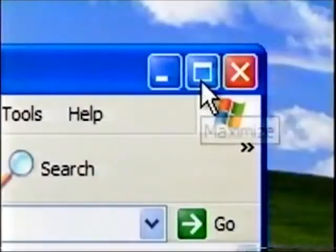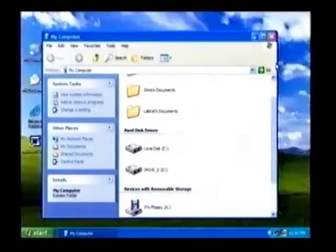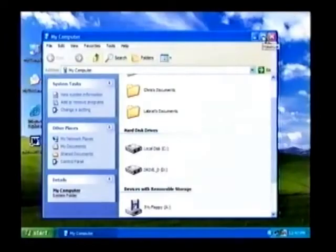Okay. Cool. Now that center button is the maximize button. When you click on that, it means maximize. The window will grow to fill your entire screen. If you click it again, it returns the window to its previous size.